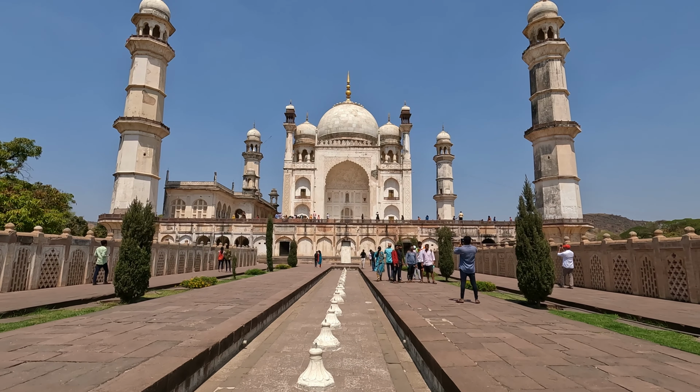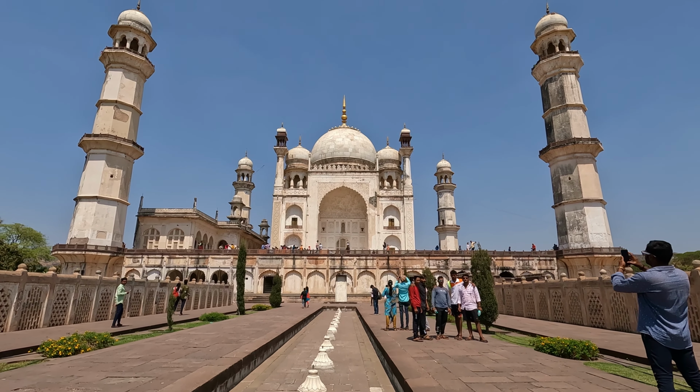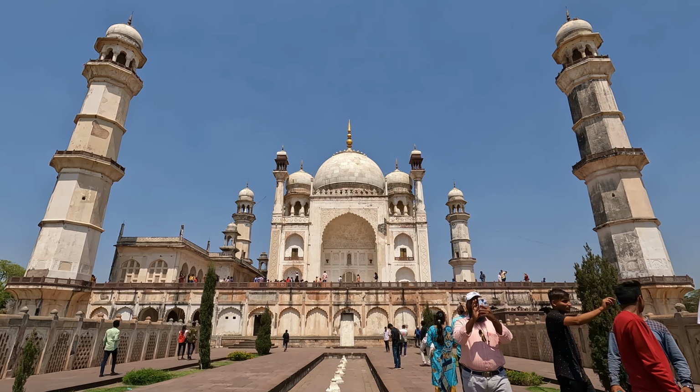So behind me is Aurangabad's very popular monument, actually the most popular in the city, called the Bibi Ka Maqbara. At first glance, it will immediately remind you of the Taj Mahal because of its striking resemblance. There is some correlation, because Aurangzeb, who got this mausoleum constructed, just like his father Shah Jahan, got it built after the death of his beloved wife, and in her dedication he made this.